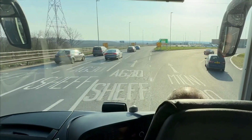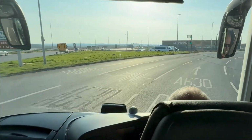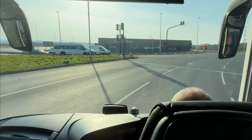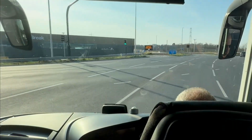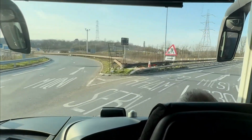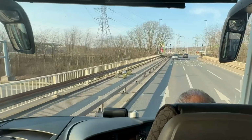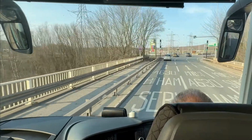So the exit off the roundabout is fairly well signed, it's okay. I actually think this is a really stupid design of services, as you'll see in a minute. But anyway, follow the signs, come off the roundabout, and you'll see it's a slip round.